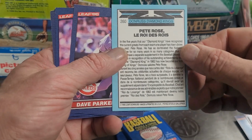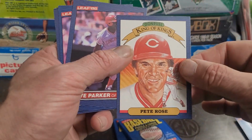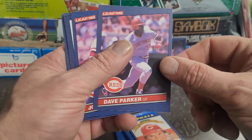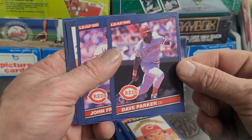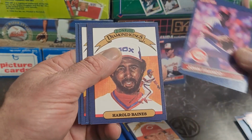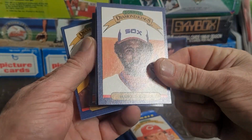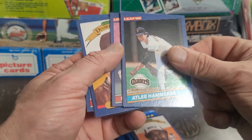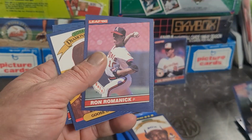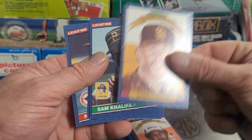Very nice. That's the Donruss Diamond Kings. Very cool. Not that bad centered there. Got Dave Parker. Johnny Franco. Harold Baines. I should probably put him in a frapper or two. Atlee Hammaker. Dave Dravecky. Ron Romanick. Goose Gossage.